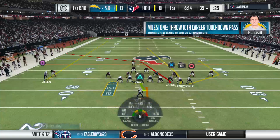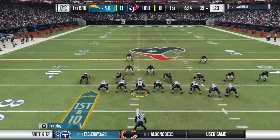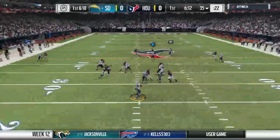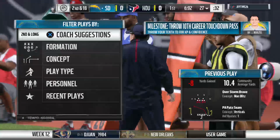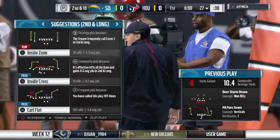And some chip to that's Allen. They go play action here on first down. Backing up under a heavy Jadavian Clowney. He's the one to get him, and that's sack number 7 for him on the year.